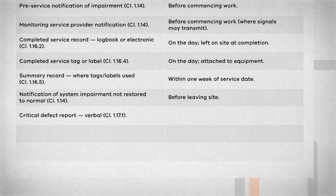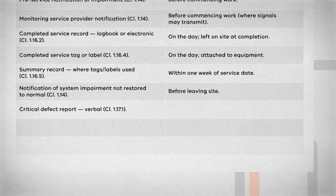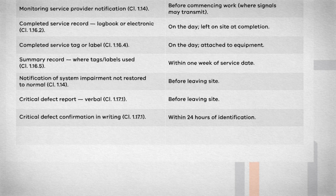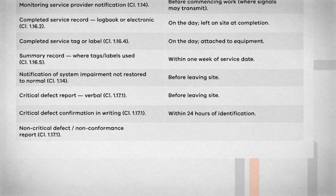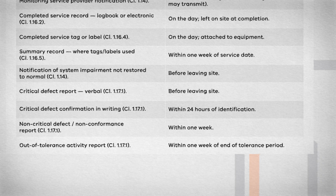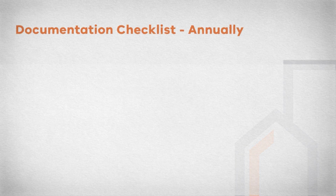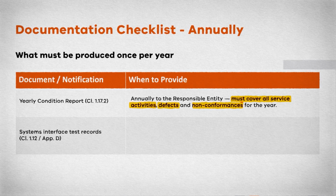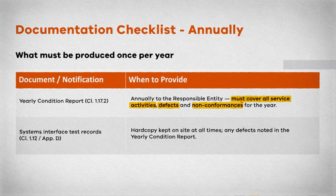Verbal critical defect report, Clause 1.17.1 before leaving site. Written critical defect confirmation within 24 hours. Non-critical defect or non-conformance within 1 week. Out of tolerance activity within 1 week of the tolerance period ending. The yearly condition report, issued annually, covering all services, outstanding defects and non-conformances, complete, accurate, signed and dated. System interface test records, hard copies kept on site, with any defects also flagged in the yearly condition report.